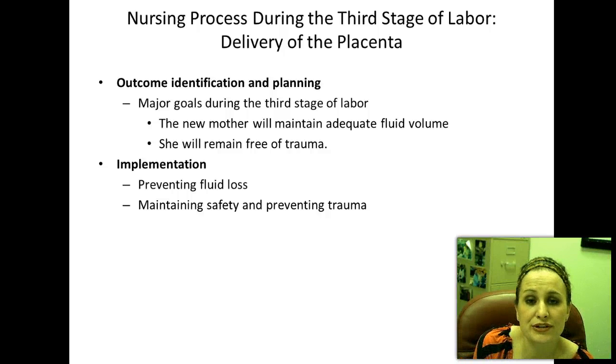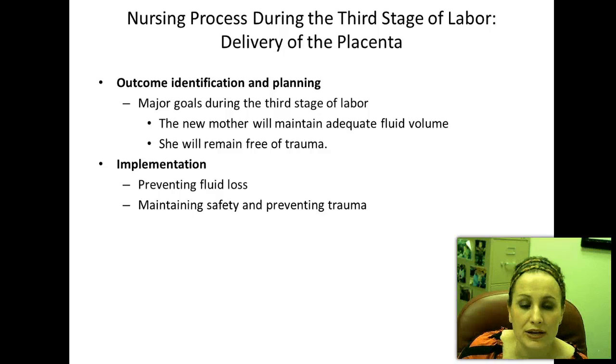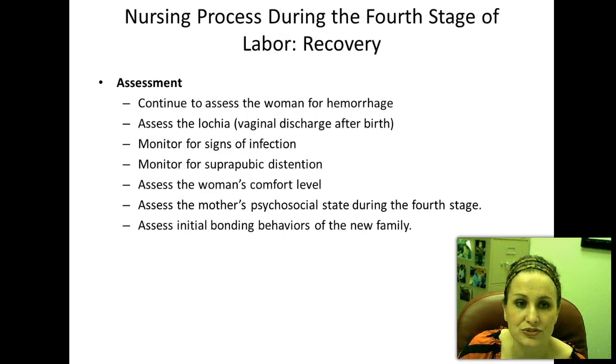Major goals during the 3rd stage of labor: the new mother will maintain adequate fluid volume and she'll remain free of trauma. We're going to prevent fluid loss, we're going to maintain safety and prevent any kind of trauma.